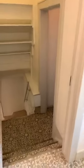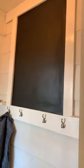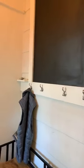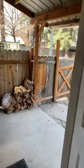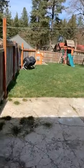Coming off the kitchen, we've got this step down into the mud room. So this is your mud room. You got a big chalkboard up there, and you've got 4 hooks, and I'm using one of those right now for my vest. Let's take a quick walk outside, and we'll show you what it's like back here. Your AC compressor is right out the back door. So the house does have central air as well.